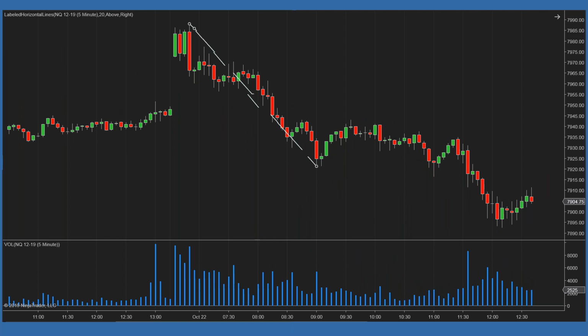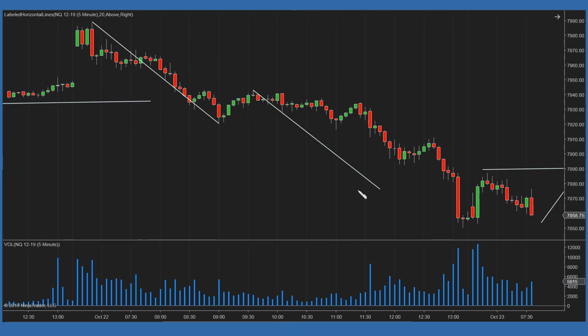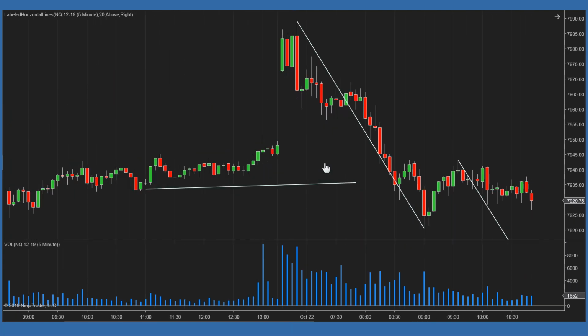Here's another. So we broke through here, right? We broke a support zone. This now becomes the measured move, and it looks like we can take it and attach it to this high right here. So that's the move, and that's where your profit target would be. So it's a very simple concept, yet it seems to work remarkably well.